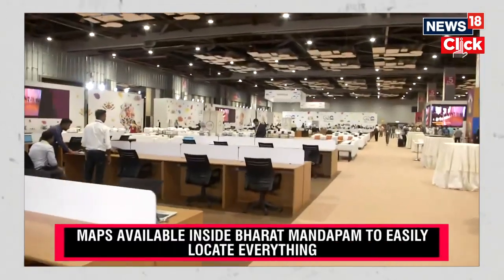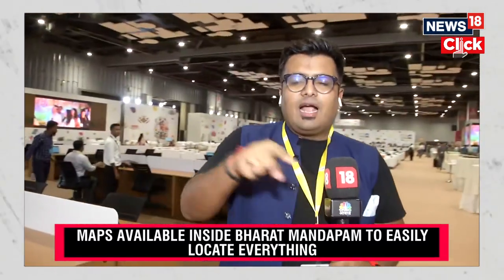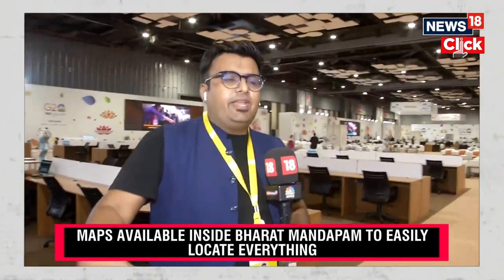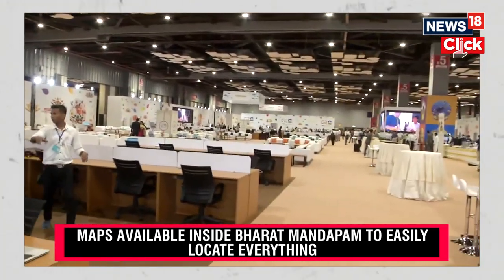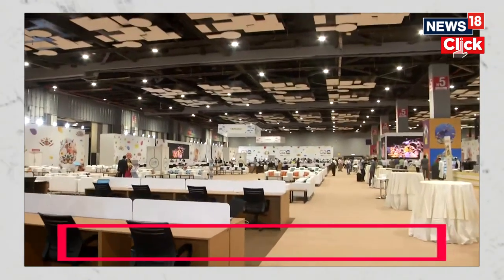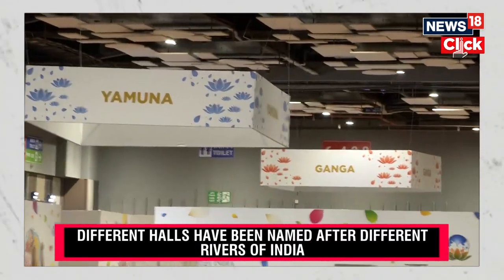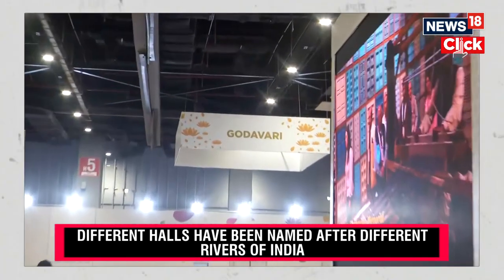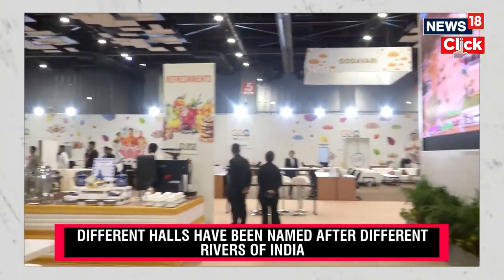Now, it's a huge media center. I was explaining to our viewers on the map how the sections and the halls have been divided: Ganga, Yamuna, and Brahmaputra. The names of rivers have been given to these halls. Now I was showing it on the map, now I'll show you in practical. That is the Yamuna section. Then behind that is Ganga section. Now this one is Godavari on my right. I would ask my video journalist to pan and give a sense to the viewer. This is the Godavari hall. That's a lounge area, a proper lounge area for dignitaries. Then that's the Krishna hall on my left.